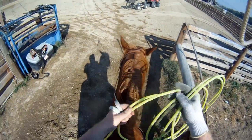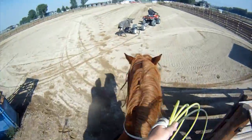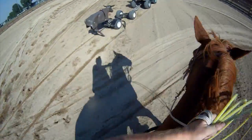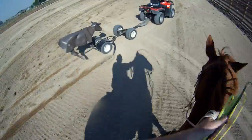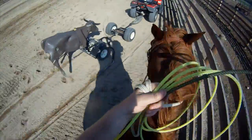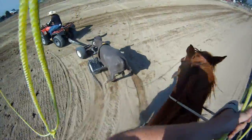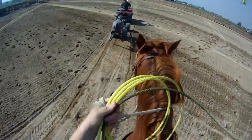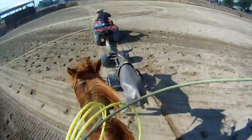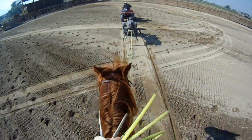So our header calls for the steer, we break our horse wide, and we get up here, we see that he's coming right, so we really get up here trying to get a haze. We're up a little bit higher. Yeah, we get pinched off, so we pull our rope back. That sucker cuts us all the way around the corner, and we've got to kick back up, get on the inside, before we can go ahead and rope it.